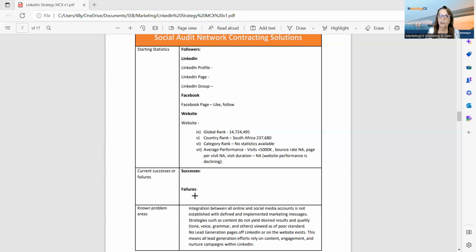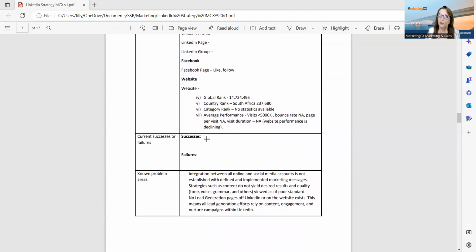The next thing that you want to do is note your successes and your failures on social media. Now, we would go in and take each platform. LinkedIn, what is my successes? What did I do well? Did I meet targets? Any successes that you had? My content is performing well. My profile views are performing well. Do the same on every single platform.